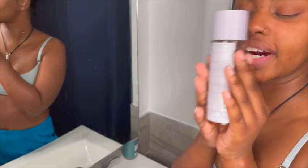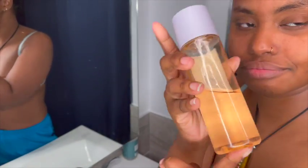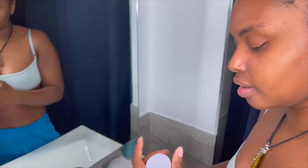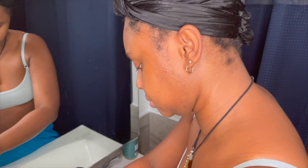Next step, I'll be using the Fenty Fat Water Toner to tone my face. It's the next step.